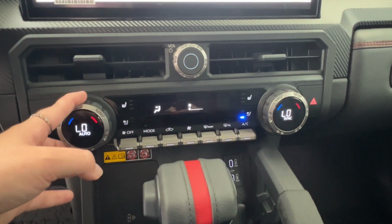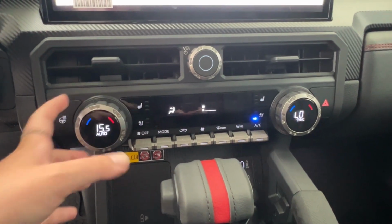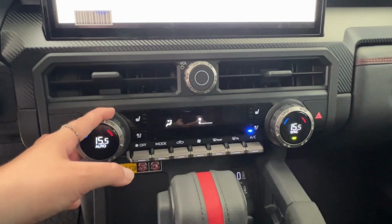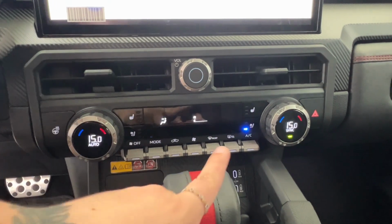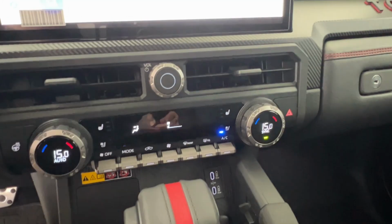And then we have the dual climate up front. Currently, we don't have the sync on, which means each side can function independently. But if you do turn on the sync, it will then make sure the whole unit works together in unison. You've got your defrost for your front and rear windshield, as well as side mirrors here. 4-way controls on the right-hand side.